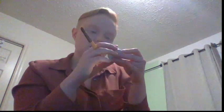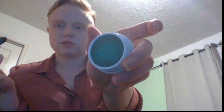So I got this new green color. It's a Super Shock Shadow in Empire. It's really sparkly green. I'll swatch it. This is the first eyeshadow I've used from them. I've used a ton of their lipsticks and stuff, but the first eyeshadow, though. Oh, I messed up the scales, the scaly look. I mean, it's gonna happen, but still. It doesn't seem like there's too much fallout, either.